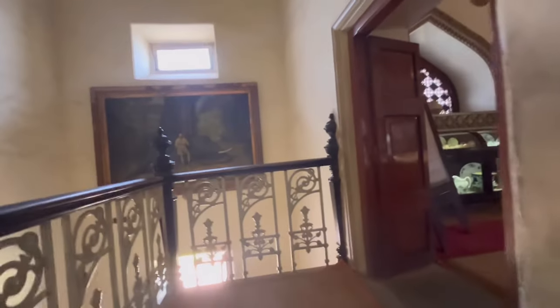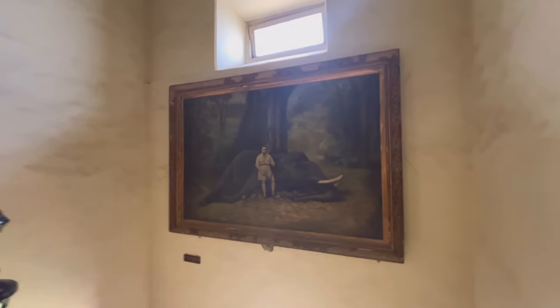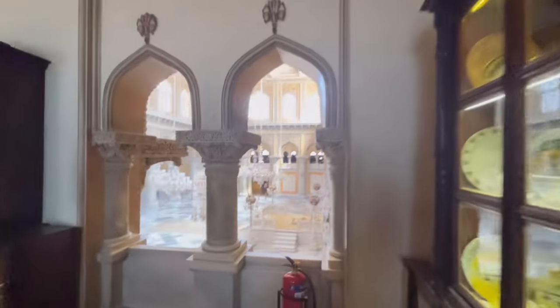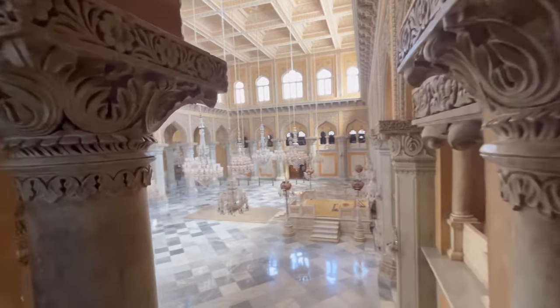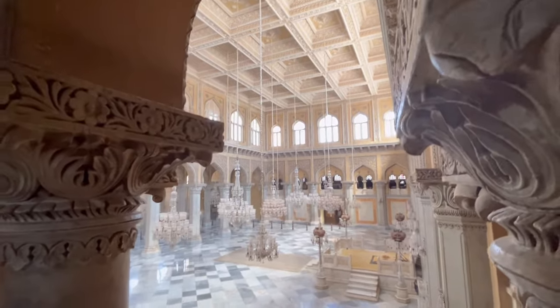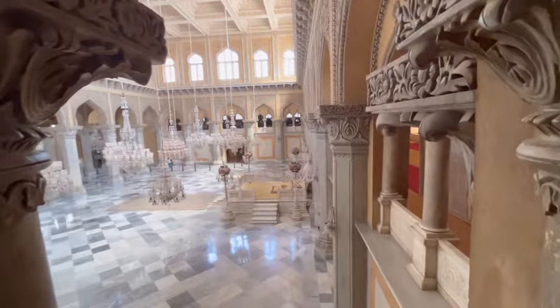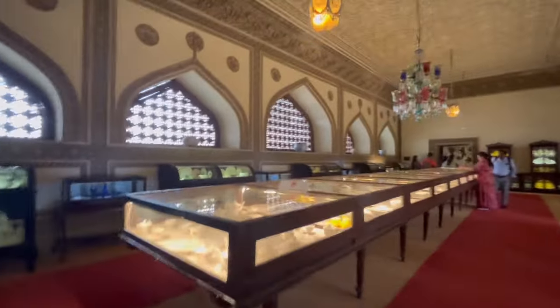And then there is another hall here. Wow, look at that painting. Oh my goodness, this place again is loaded. We're entering another hall here. This is a view from the top, and amazing views here. Really amazing views here from the top. You could see the king sitting there, I suppose. Let's see what we have here.